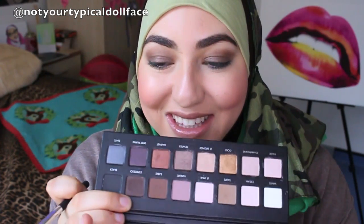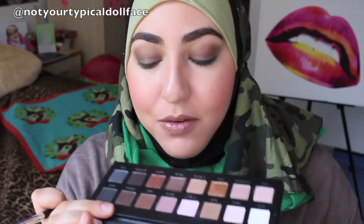Okay, and then with my angled shadow brush from Real Techniques, this is a lifesaver. It does all the work for you, and it makes it look like you've actually put in some effort. I'm going to take the color Espresso, that dark brown, and then sort of put it in the crease, the outer crease, the outer corner and into the crease.